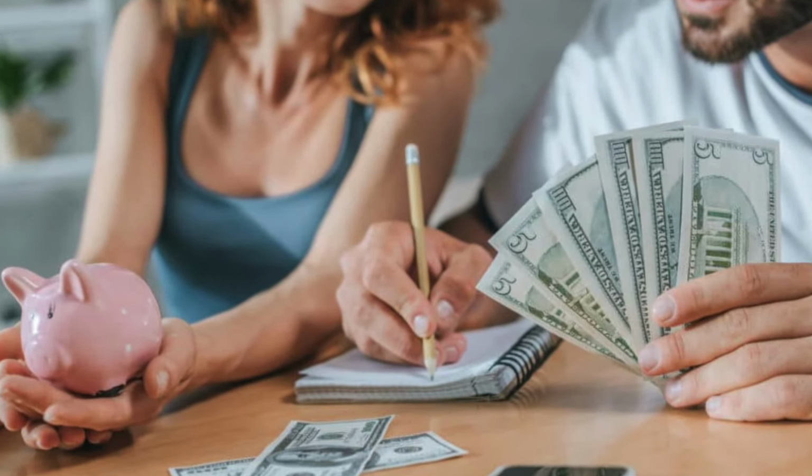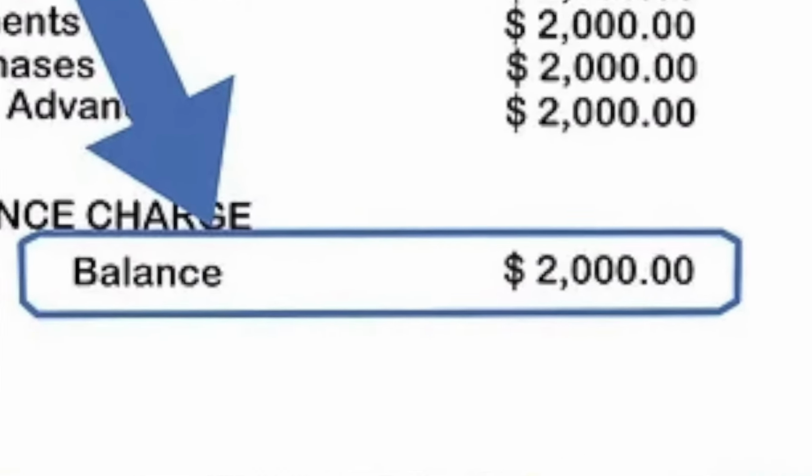Doing a balance transfer is one of the best ways for you guys to save money if you're currently paying a high interest rate on a credit card that you may have. And I say this because I know a lot of us tend to rack up credit card debt, which can be hard to pay off, especially if the majority of your payment is going towards the interest rate and not even towards your actual balance.